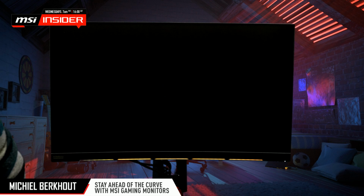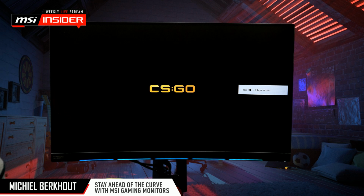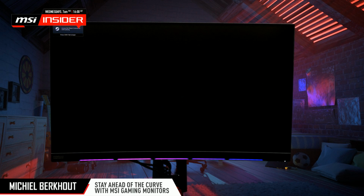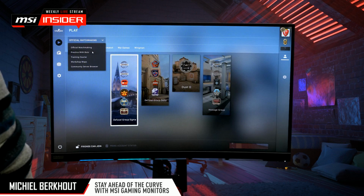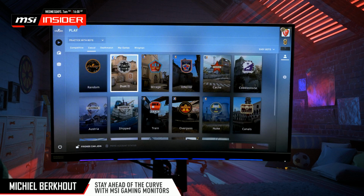So now you can see it's still the default setting, so it's still just switching colors, because it's only active when you're really in the game. So if you're in the menu, you will just see the default lighting effects that you set in the settings. But once you go in the game, play CSGO, here we will just have a practice match with bots, because then maybe I stand a chance. And we'll just go.